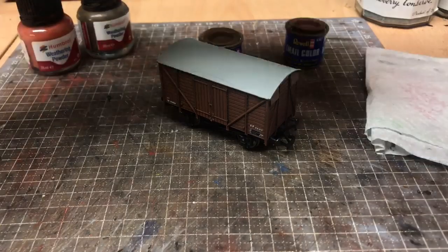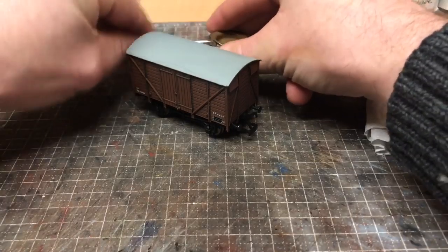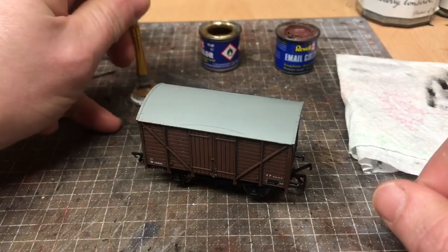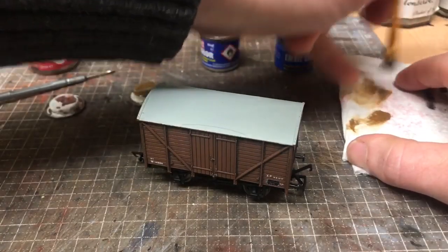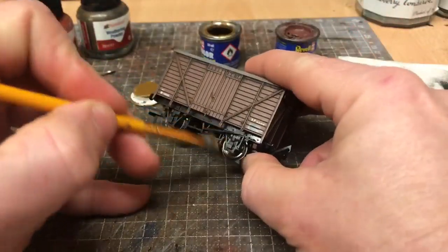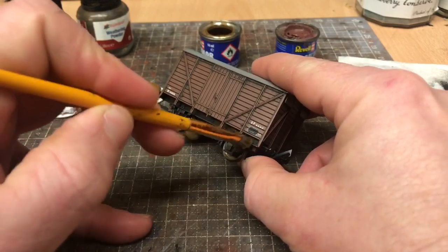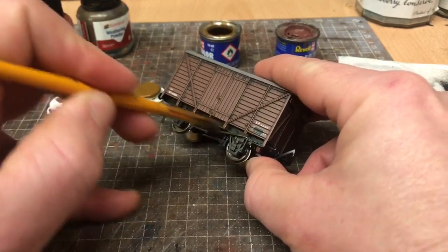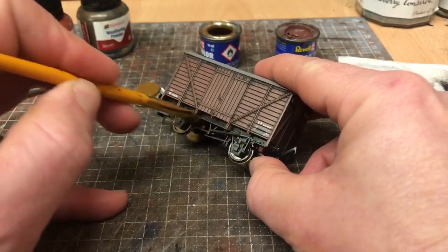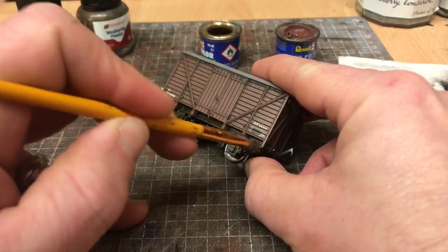So to start with, we're going to do a little bit of dry brush on the underframe with the Revell paints. So you need a bit of kitchen roll just to take most of the paint off the brush, and then we'll just dry brush in around the underframe and the sole bars and the brake shoes and everything else, the buffer beams, just until you're happy with the finished effect.